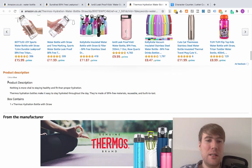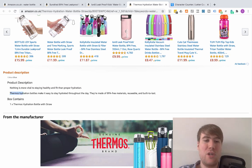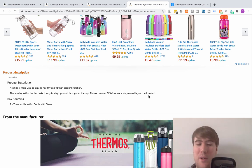So all they've put, really, is: nothing is more vital than staying healthy and fit and proper hydration. Okay, so that's good. They touched on it. Thermos hydration bottles make it easy to stay hydrated throughout the day, made of BPA-free materials, reusable and built to last. They could have included so many more details.